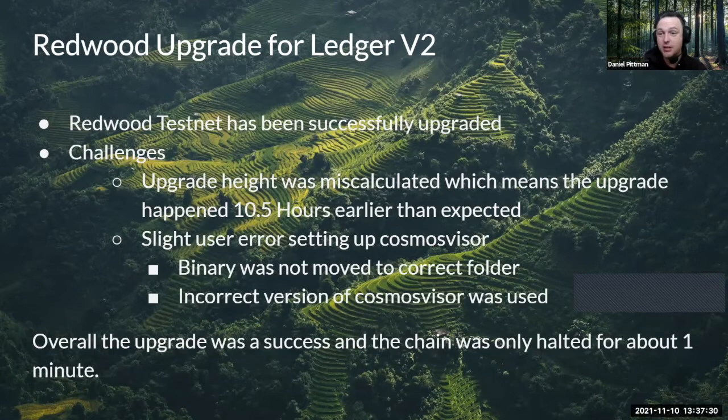Ryan and I sat down for like half an hour and went over it again. So I think that we should be spot on. I guess I should have put it here: the block height is definitely going to be the same, but that's for mainnet. We'll talk about that in a second. So that was one of the challenges that we experienced.